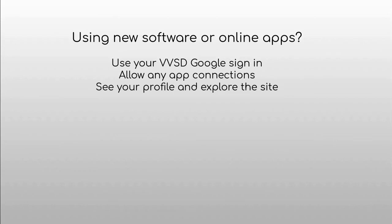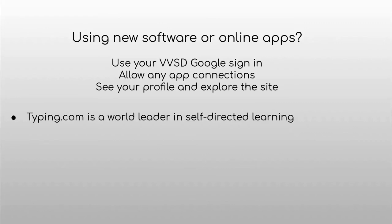Get to know the navigational tools. Where do you find things? Where are the menus? All right, speaking of applications, we're going to use typing.com in this class.